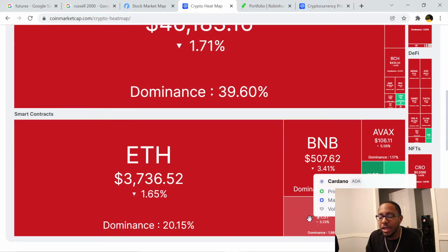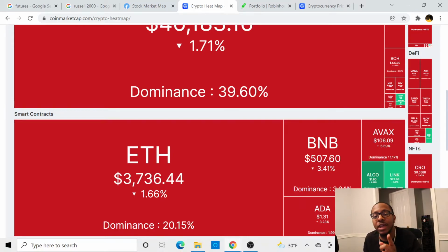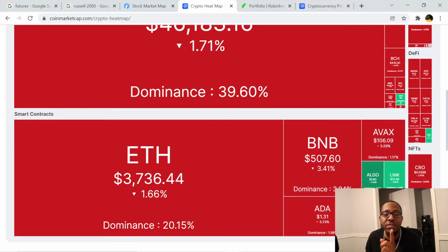Cardano currently down 3%. We buy low, we sell high. So do not let these red days scare you guys, right? Because our stock market plays are green. Our crypto is actually red. So that means our cryptos have come down to buying points for us, and our stocks are up at points where we're kind of wary, right? We want to look into getting into those. So you guys make sure you look into that. Remember, you can go check out my previous videos for entry points and selling points.